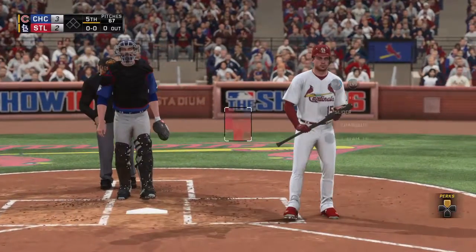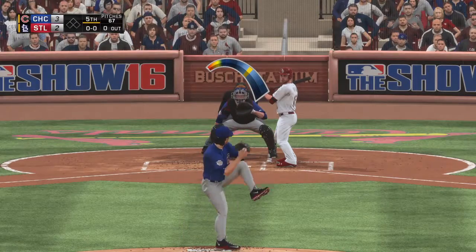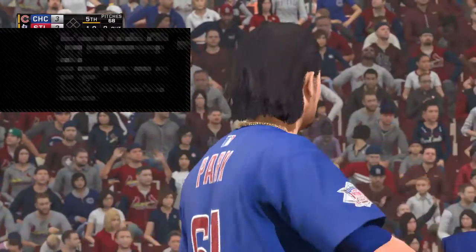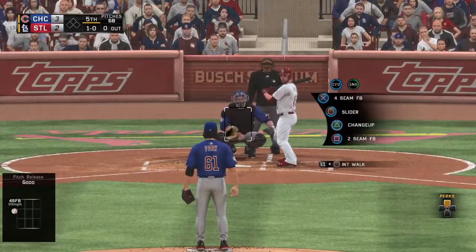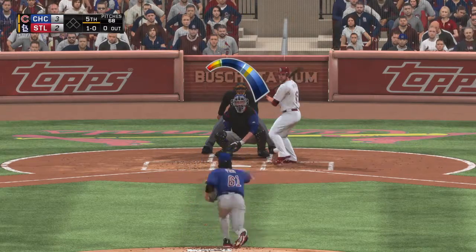Randal Grichuk comes to the plate leading off for St. Louis here in the bottom of the 5th. The center fielder, and in a pretty close game so far, they'd love to see this guy get on base so they can get a rally started to get back in this thing. Here we go. The windup and the 1-0 pitch.